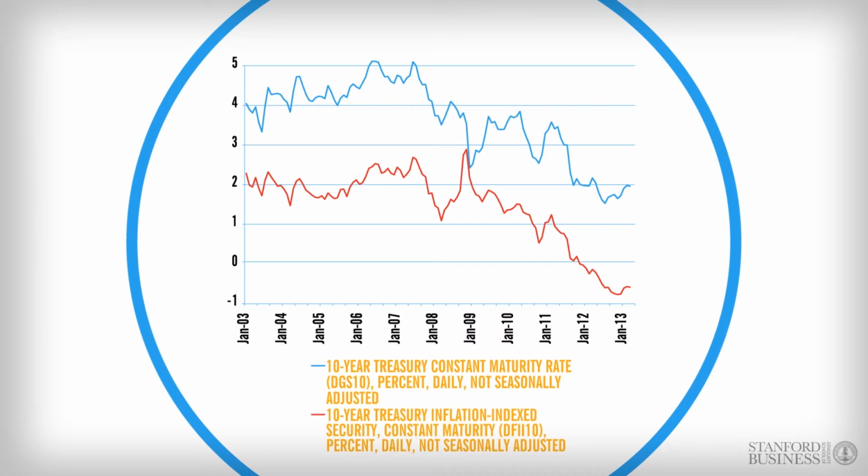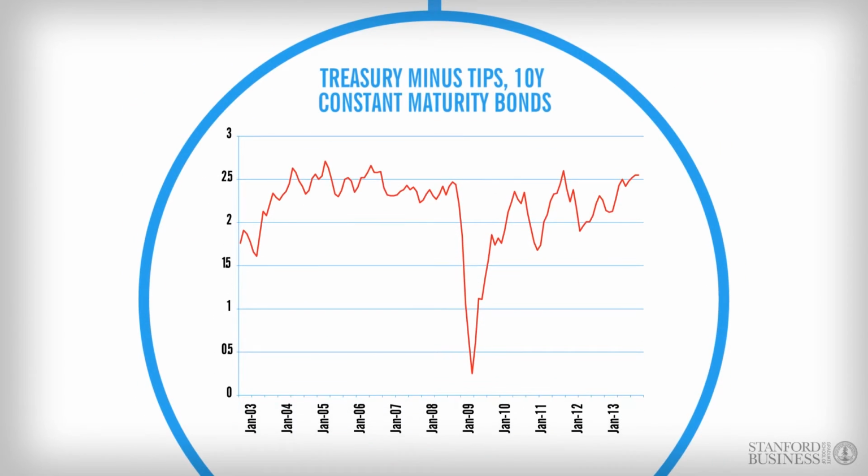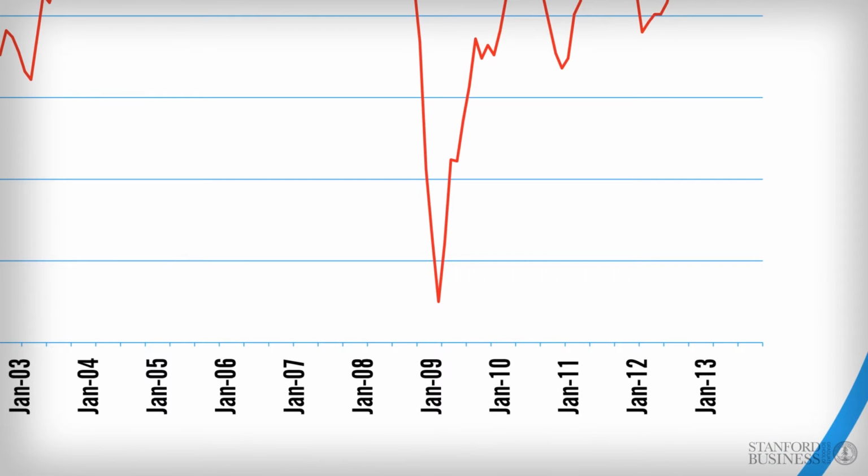If we look at the spread between the nominal Treasury bond and the TIPS, we can see that with the exception of the financial crisis in late 2008, the spread has been around 2 to 2.5% for most of the time that the TIPS have been in existence. During the financial crisis, there was an extreme flight to the safety of nominal Treasury bonds, and perhaps fears of deflation that drove the spread down as far as 25 basis points, or only 0.25%.